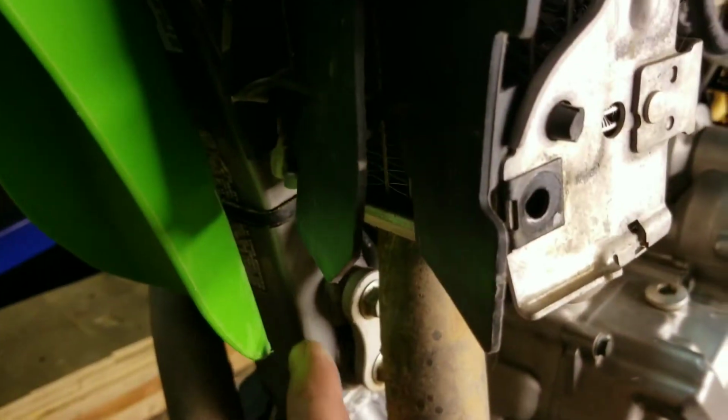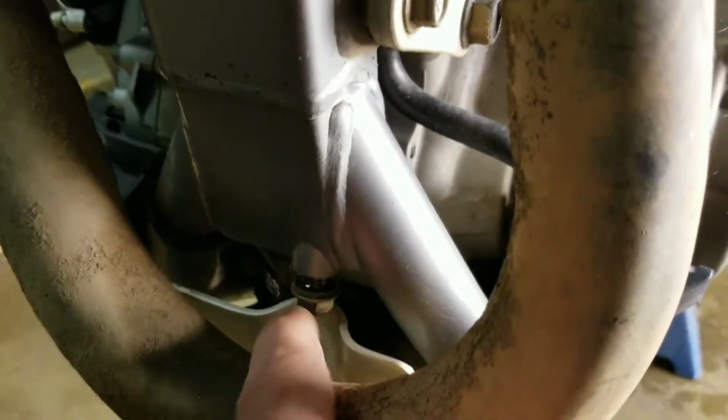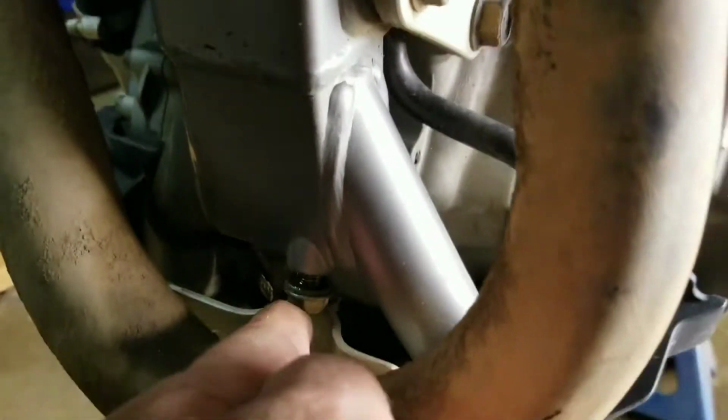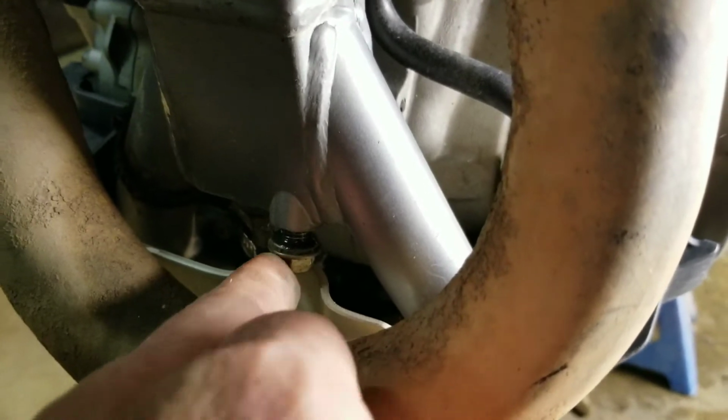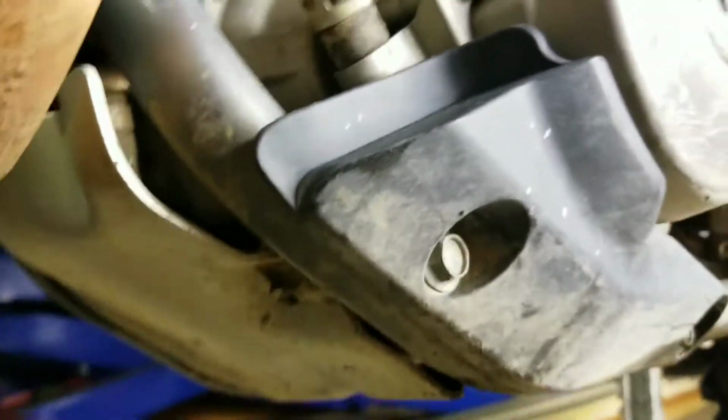So the oil is held in the front of the frame here. And, you know, we have the dipstick up at the top. So down at the bottom, there is a drain plug right here, which is a 12 millimeter. And as you can see, I loosened it and unscrewed it as far as it'll go, and then it runs into this skid plate here. So I'm going to have to remove this skid plate in order to get the drain plug out.